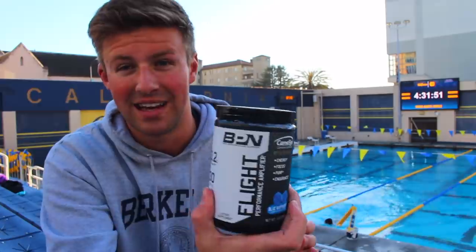Blender bottle, critical. Protein shakes, pre-workout, gotta have the pre-workout. Always am carrying around ibuprofen just in case. Got some racing goggles, got a swim cap, and obviously we have our Speedos. Who doesn't love them? Carrying around a full Hydro Flask. We're in California, gotta have the sunglasses.